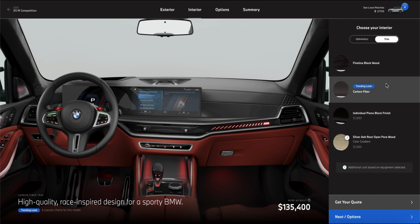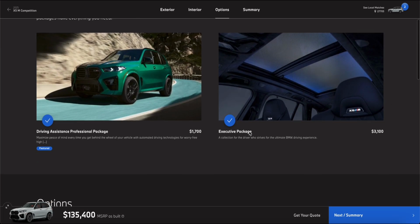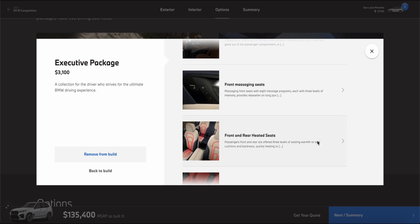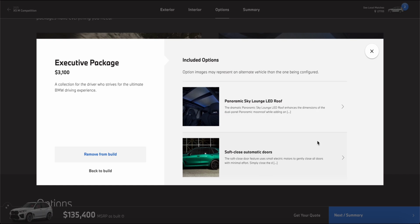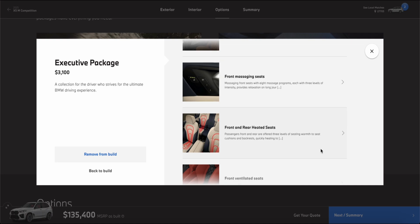And regarding the options, I just went fully loaded with this one because when you get to this level, there's no point in pinching pennies. Most people buying these products simply want the fully loaded vehicle. So I got the executive package for $3,100. That gets you the pano moonroof, the soft closing doors, the rear sunshades. You get the front massaging seats with the executive package, along with front and rear heated seats, the front ventilated seats, and the heated and cooled cup holder. So I think that's worth it for $3,100.